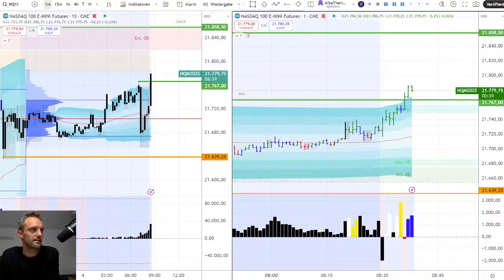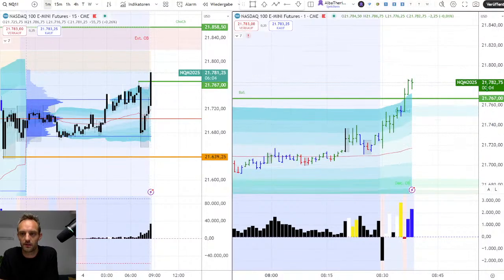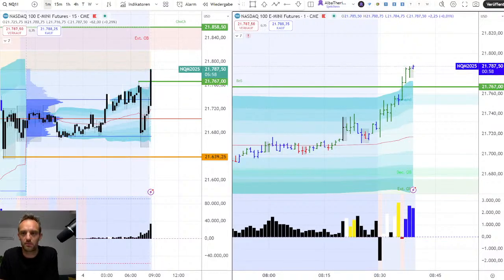And the next target is 21,858. Of course, we need to watch the news. 858. There we go. We need to watch the news. There are news in 12 minutes. Okay, and we have a demand here on the 1 minute chart with this candle. It would be nice if we pull back a little bit, but we might just go.